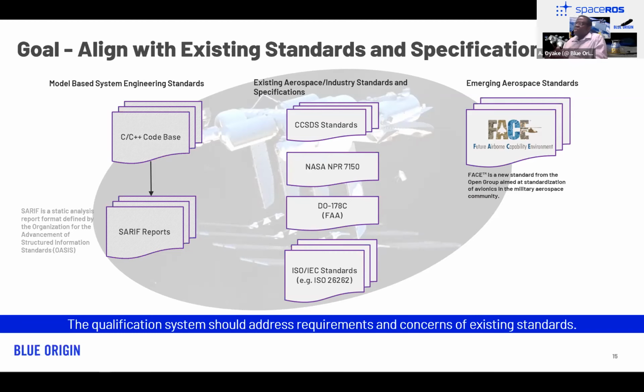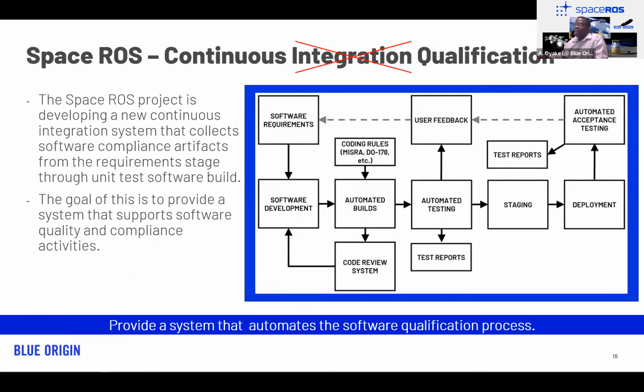So Space ROS is more than just a framework. It includes a continuous integration system, and we use the term continuous qualification. What that means is that the framework will run through the continuous integration pipeline, but it will also aim to automate the qualification process as well. As part of this, the system will generate artifacts at every step of the build or the unit test or the static analysis process. I will show a little bit of that in a picture. What we are trying to do is provide a system that automates the software qualification process.